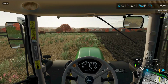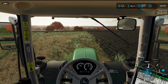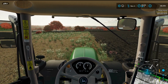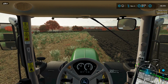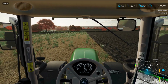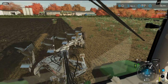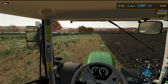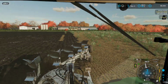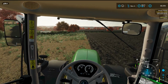Now about halfway through today's episode and still busy ploughing away. It's quite amusing. So yeah, we will hopefully get all this ploughed today. Well, should get it ploughed today. It's only 9:10 in the morning.